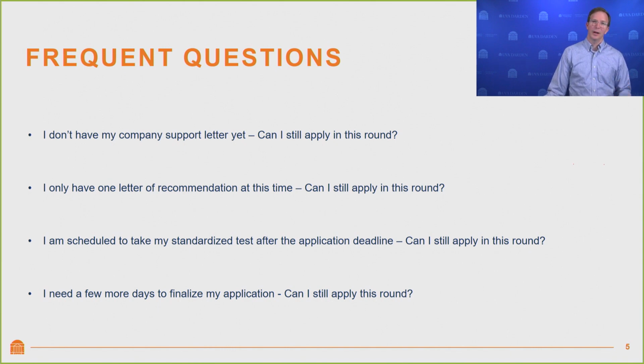The other very common question that I get at this time of year, as people are rushing to get their application together, and again, this is related to these time-intensive parts of your application: I only have one letter of recommendation. Can I still apply this round?